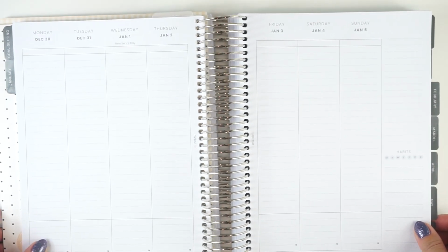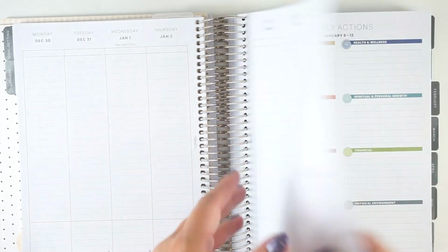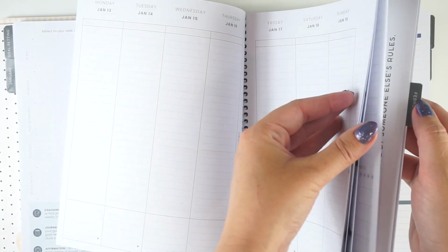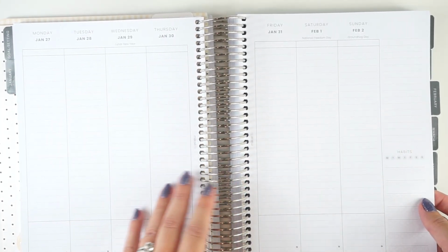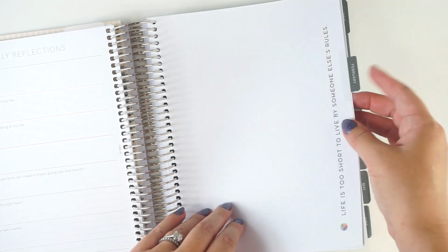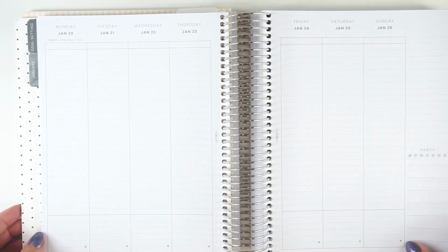So that is the vertical layout. This is going to run dated. So you've got your reflections, your weekly actions, your weekly spread, and then it rolls right in: reflections, weekly actions, spread, reflections, weekly actions. This is dated, so it's going to run to the end of the month there. This is the split week of January 27th to February 2nd. And then instead of the weekly reflections, you're going to have the monthly reflections, and then you're going to roll into the next month. So you've got that tab page again, into the monthly calendar, into the monthly goals, and rolling on from there. So that is the weekly layout for the vertical.